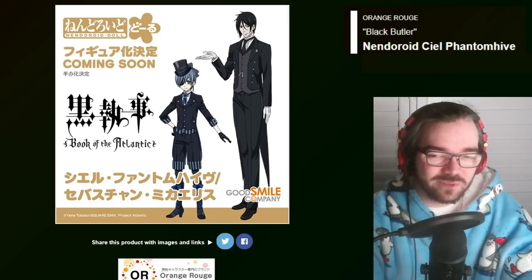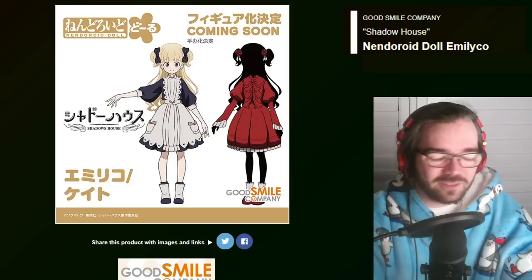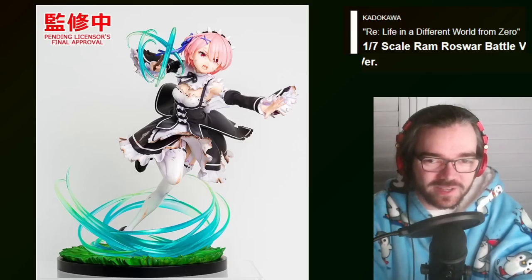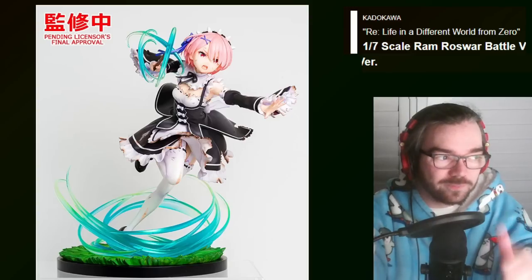There's a ton more Nendoroid dolls coming out. There's Black Butler, Kaguya-sama, Shadow's House, which I've never heard of, and ReZero. It's nice to see Ram get a scale. I really like the effect parts here. This is a really nice figure. There's some great detailing on it as well.